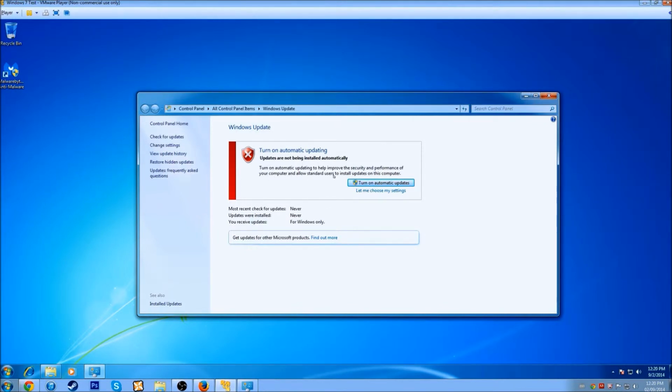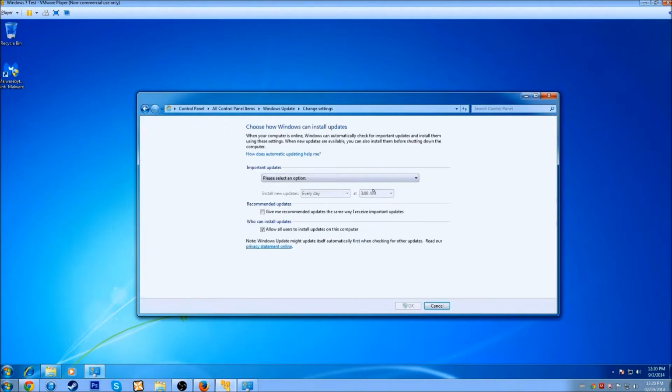updating. This will help you improve the security and performance of your computer and allow standard users to install updates on this computer. So I'll say okay, turn on automatic updates, but I'm going to say let me choose my settings. So right here it says important updates, please select an option. Install updates automatically, recommended. Download updates, but let me choose to install them. Check for updates, let me know whether to download and install, or never check for updates.